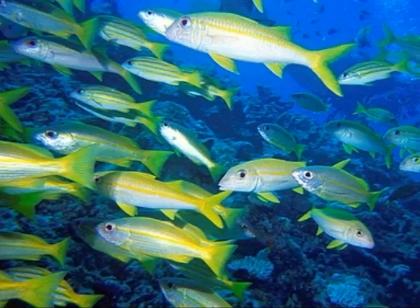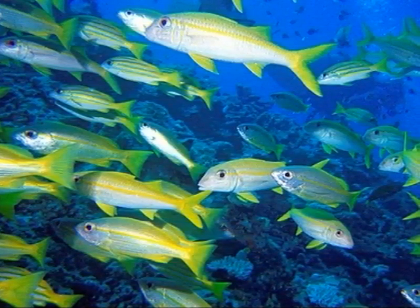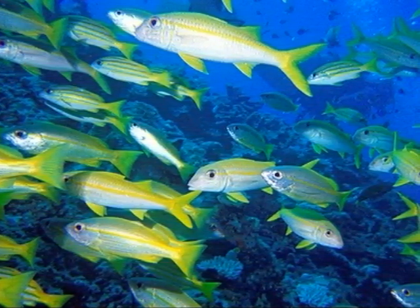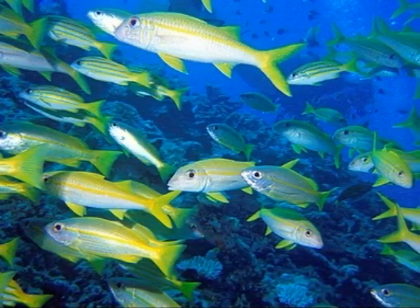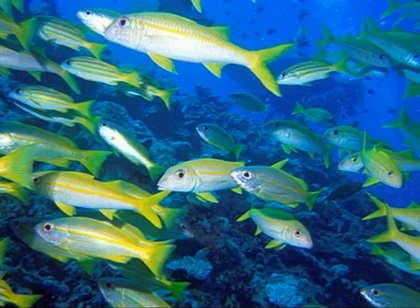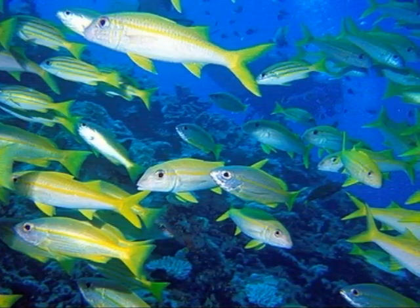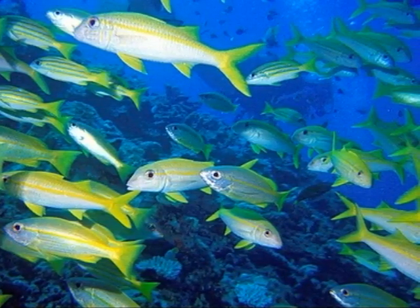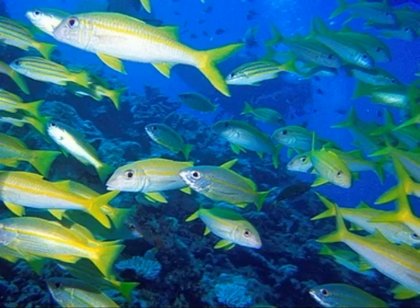This precious rainforest of the sea was declared a World Heritage Site by the United Nations. It is comprised of the world's largest collection of coral reefs with over 1,500 species of fish, 4,000 types of mollusks, and 400 types of coral.